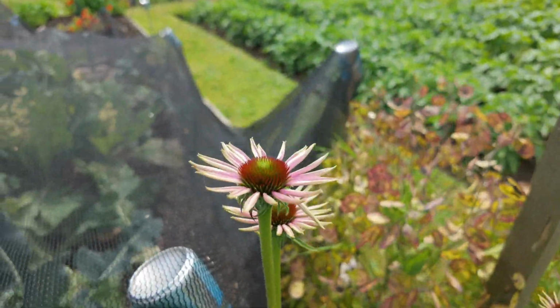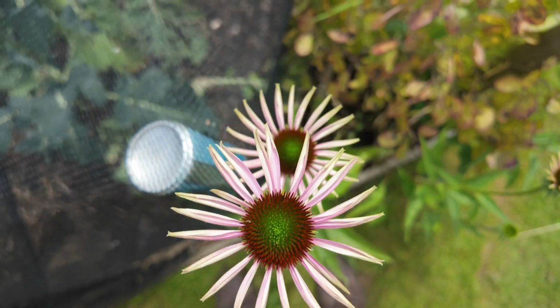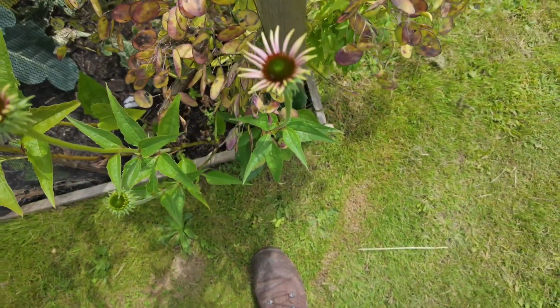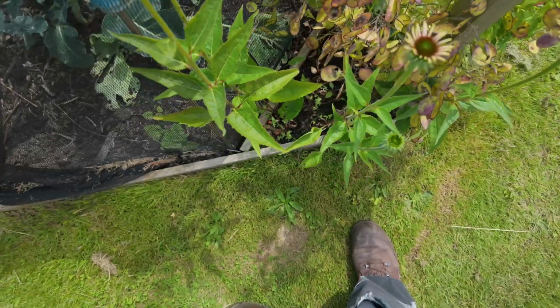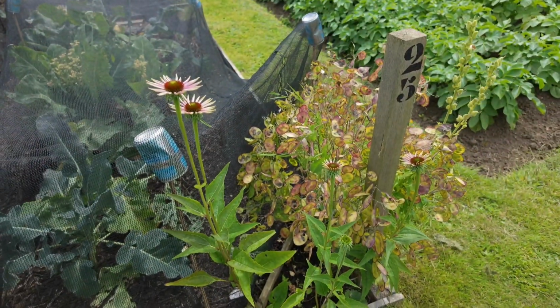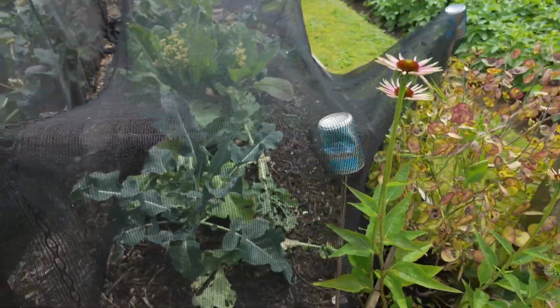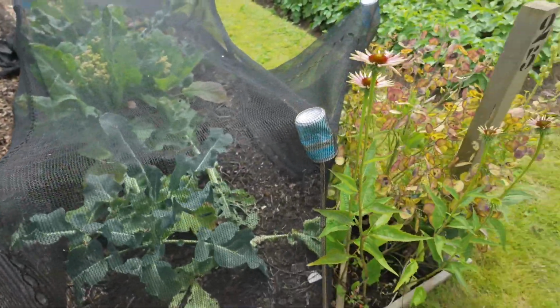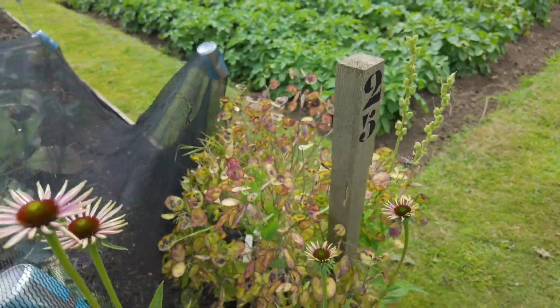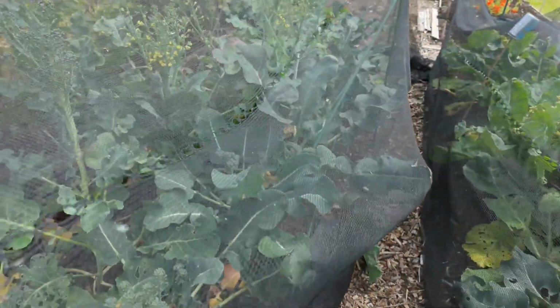The echinacea has just started to flower now. It's going to look quite pretty, and they'll get better each year as they get stronger and bigger plants. And the honesty's got a load of seeds on there, so that'll come back, and there's a snapdragon in there as well. So yeah, just keep the can.